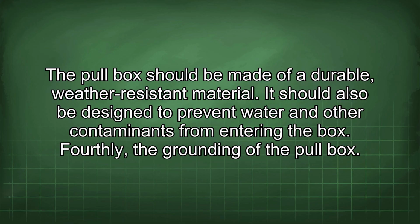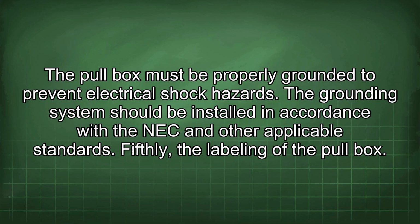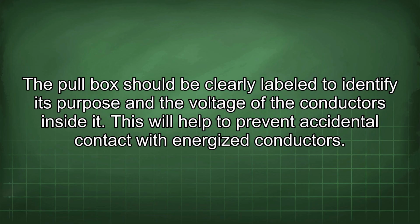Fourthly, the grounding of the pole box. The pull box must be properly grounded to prevent electrical shock hazards. The grounding system should be installed in accordance with the NEC and other applicable standards. Fifthly, the labeling of the pull box. The pull box should be clearly labeled to identify its purpose and the voltage of the conductors inside it. This will help to prevent accidental contact with energized conductors.